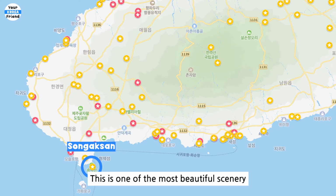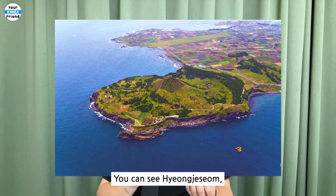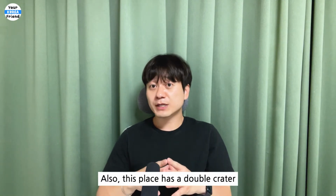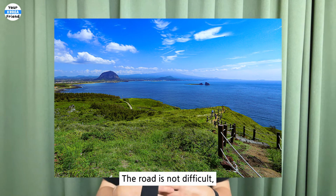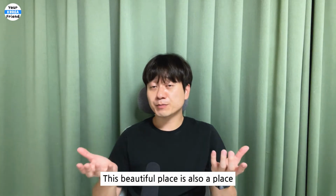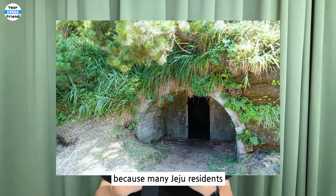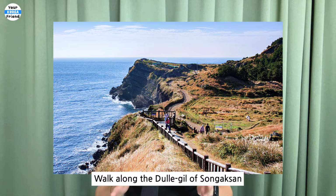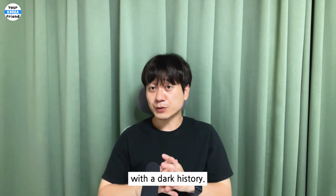Songaksan. This is one of the most beautiful sceneries in the southwest. You can see Cheonjeyeon, Gapado, and Marado at a glance. Also, this place has a double crater that is rare in the world. The road is not difficult, but it is windy because it is at the end of the land. This beautiful place is also a place with a painful history because many Jeju residents were forced into labor during the Japanese colonial era. Walk along the 둘레길 of Songaksan and check out this beautiful place with a dark history.